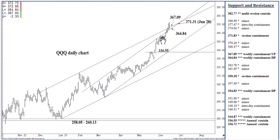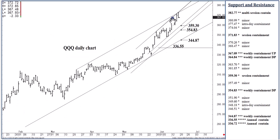But I think really what it means, if we close below 364.84, it's a solid 3 to 5 day swing trade to the downside, where I'm expecting the 354.83 rising channel bottom. I'm going to call this a weekly support level, able to contain weekly selling pressures. What I like about 354.83 is over the next few days, it also lines up nicely with this former high area here. I think that was 357.49, this high area here. It actually lines up with it over the next couple of days.